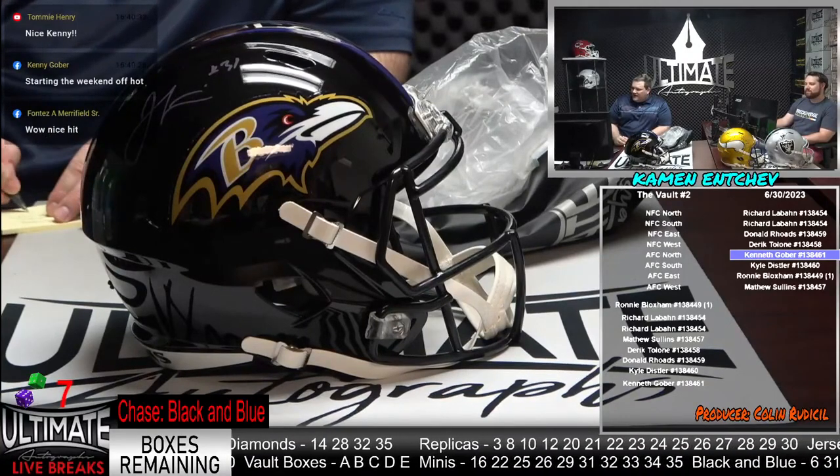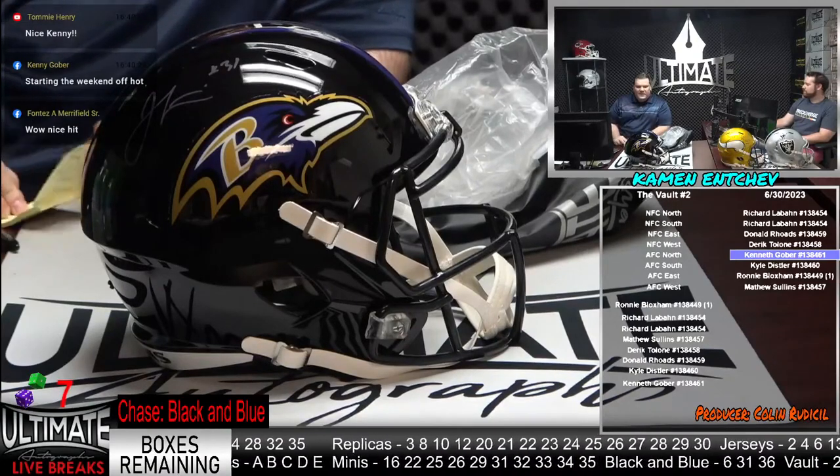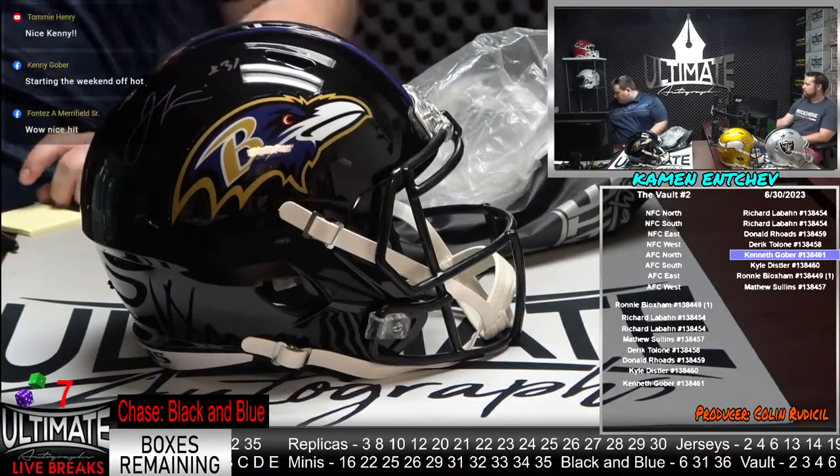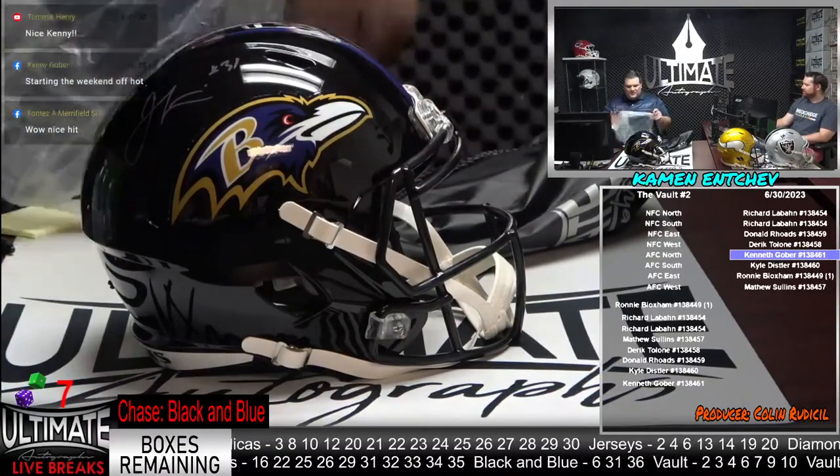So, great hit, Kenny. And again, this is a filler hit. Authentic Marcus Allen, full-size rep Jamal Lewis. These are the filler hits in this awesome series, The Vault.